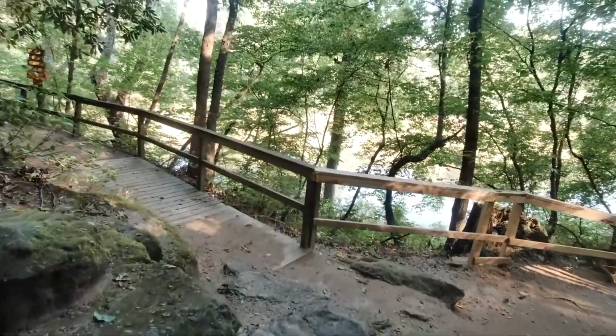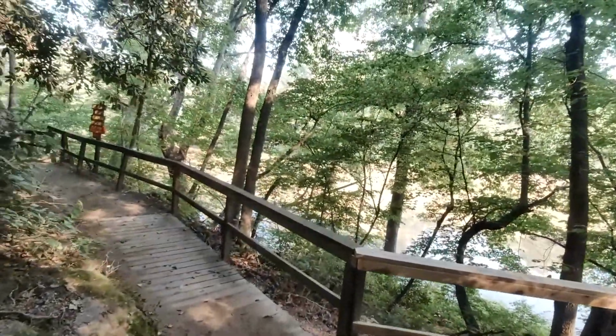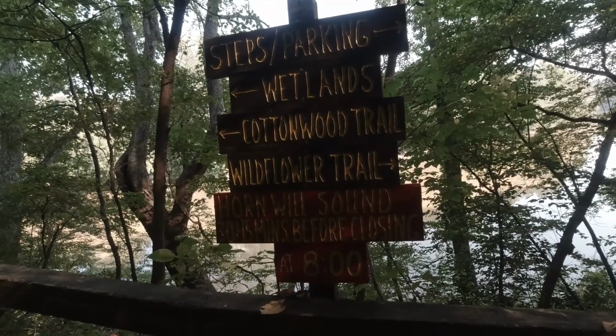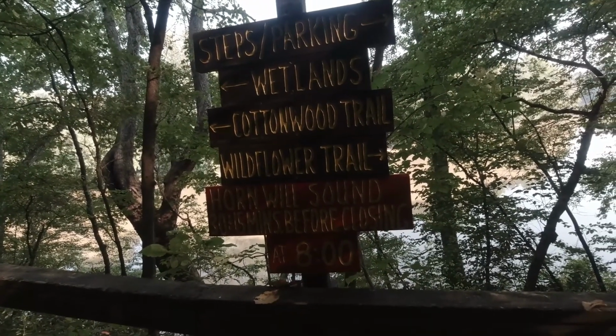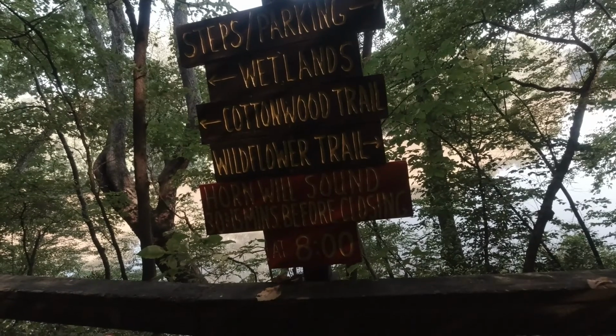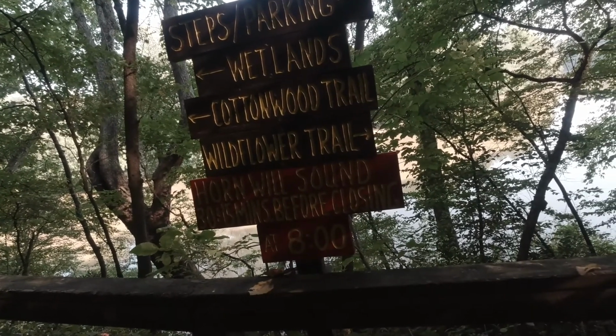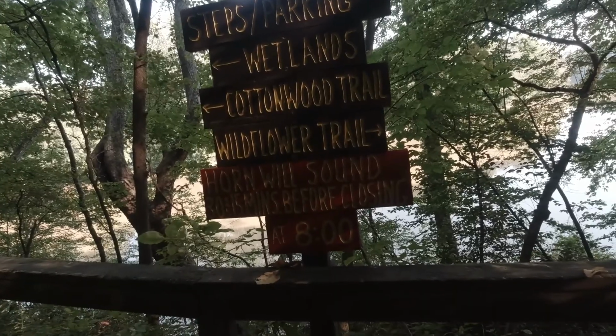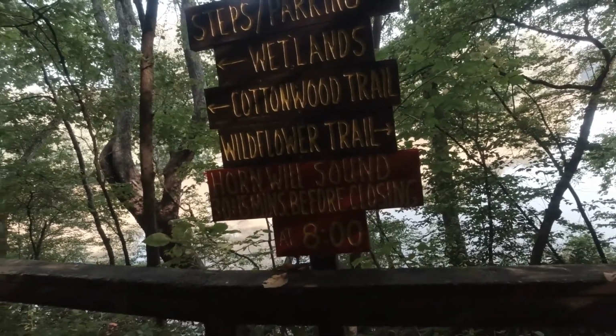So yeah, this was their hideout. Right in here. There's a sign right over here. We'll check that out. So you get several different areas you can visit and see. You get the wetlands, the cottonwood trail, the wildflower trail, and the horn will sound 30 to 15 minutes before closing. So just be aware of that in case you're out here too late.